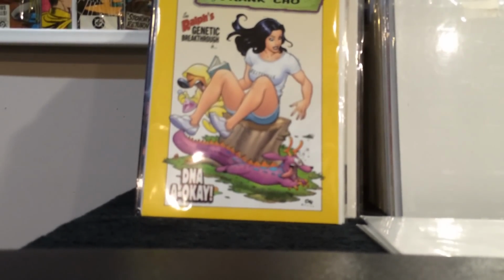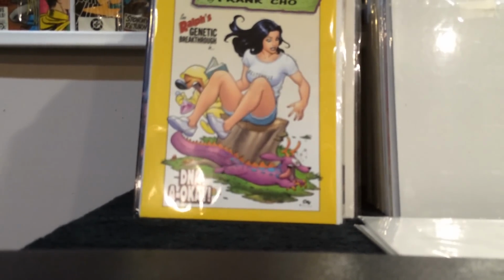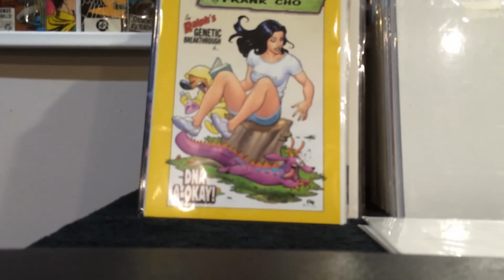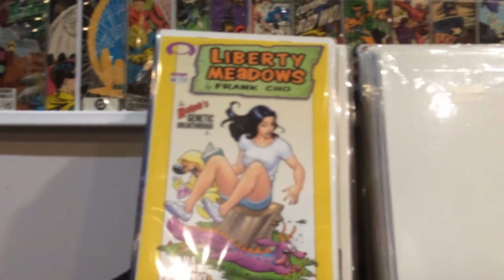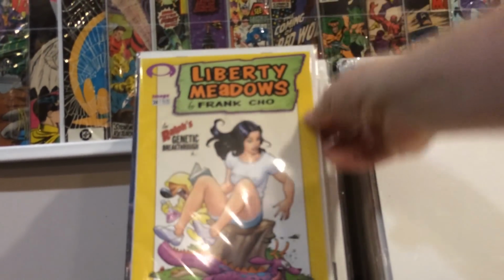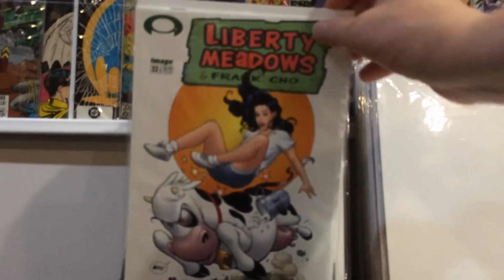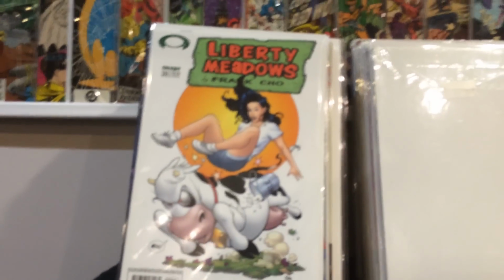Next are some books that I got from Comic Fan, and a link to his channel is somewhere up here. Check him out. He knows that I'm into Liberty Meadows, and he had come across a couple of extra copies of these books and was kind enough to send those to me. He did that a couple of weeks ago. So we got number 28 and number 32. So thanks, Joe. I really appreciate it. Joe's a really good guy.